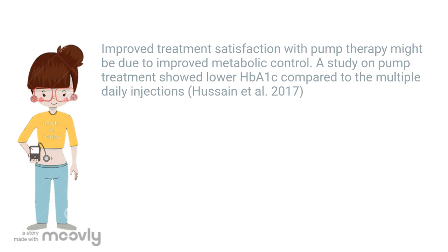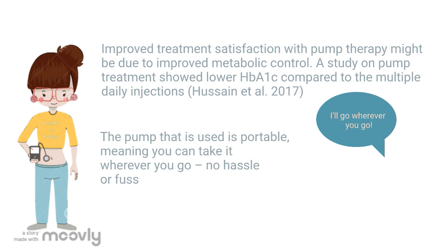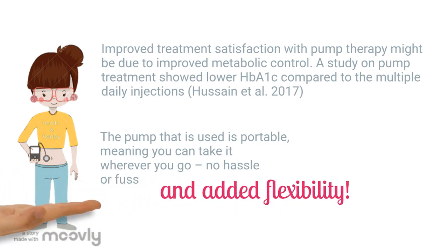Improved treatment satisfaction with pump therapy might be due to improved metabolic control. A study on pump treatment showed lower HbA1c compared to the multiple daily injections. The pump used is portable, meaning you can take it wherever you go, no hassle or fuss, and added flexibility.